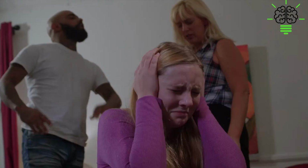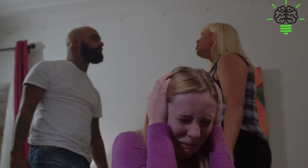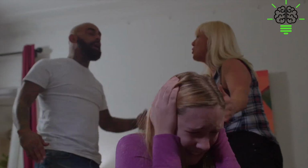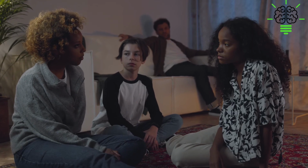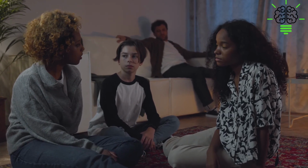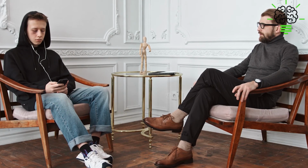Number 1. INTPs are not good at dealing with emotions. INTPs do not deal with emotions well because they're logic-driven and analytical individuals. This makes it hard for them to understand emotions. Also, INTPs keep their own emotions in check. This will make it difficult for them to relate to other people's feelings or empathize with them. INTPs are not the best people to go to for emotional advice or support.